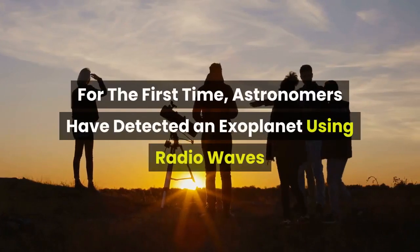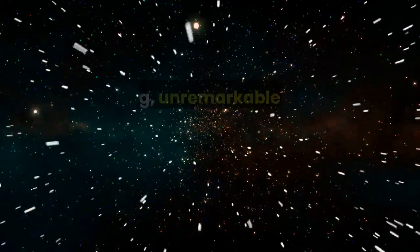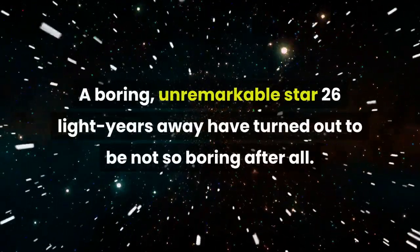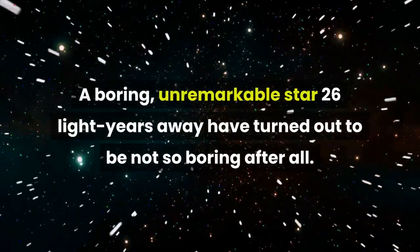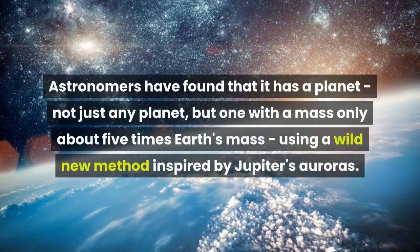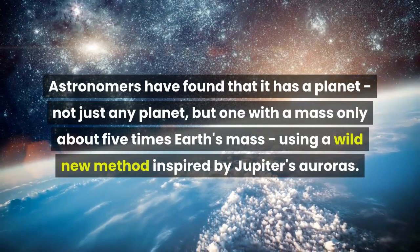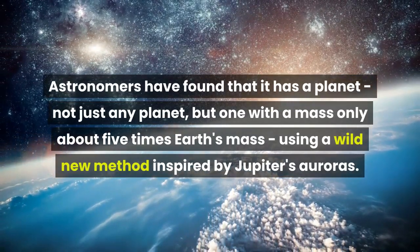For the first time, astronomers have detected an exoplanet using radio waves. A boring, unremarkable star 26 light-years away has turned out to be not so boring after all. Astronomers have found that it has a planet, not just any planet, but one with a mass only about 5 times Earth's mass, using a wild new method inspired by Jupiter's auroras.